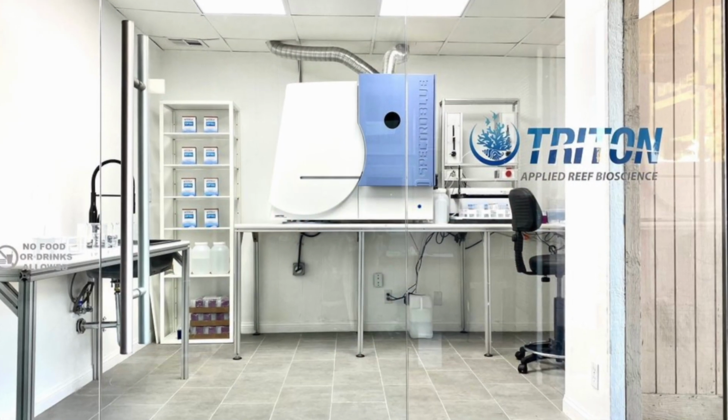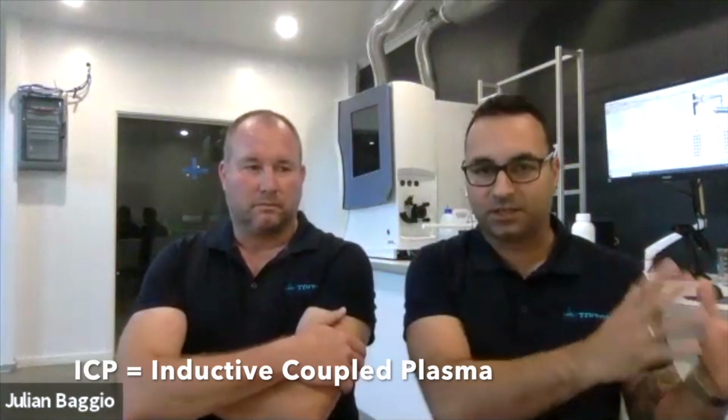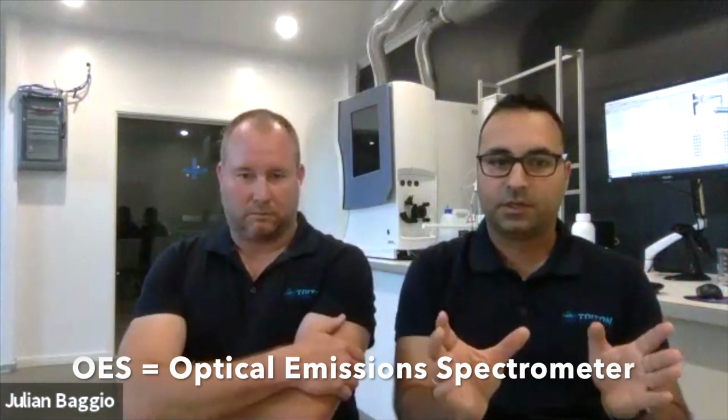ICP is actually just a part of it. This machine is called ICP OES. It's a spectrometer, an inductively coupled plasma optical emission spectrometer, and it's made for measuring atoms. That's what people buy it for, and everybody can buy one. The thing is that it cannot do anything alone. You can't just buy it and measure whatever you want. It's a tool, so you need to adapt it to whatever you want it to do.